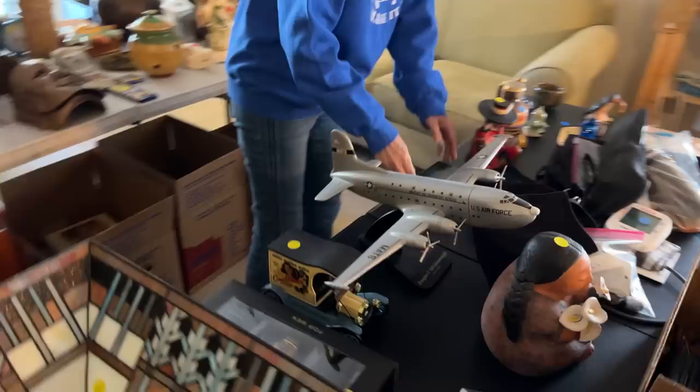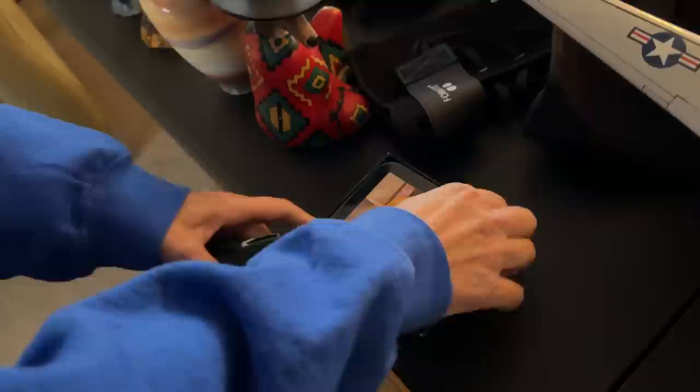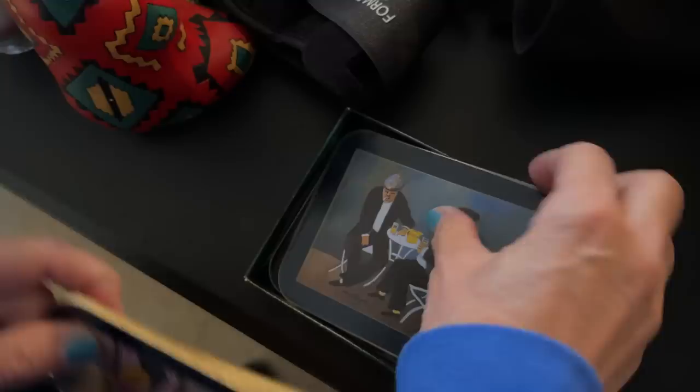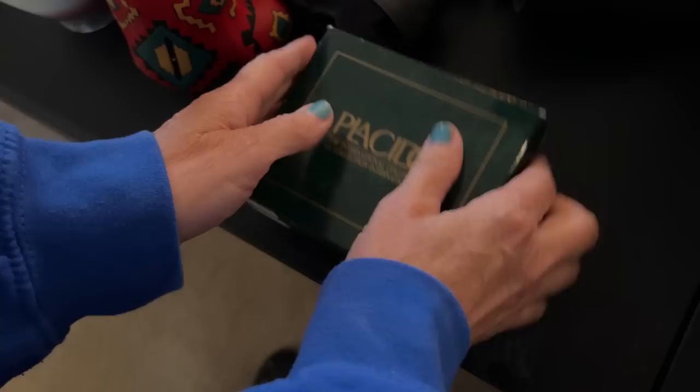Placido, the international collection. Oh my, okay, they're coasters. Oh my, okay. Okay, hey, those are, I'm just going to say interesting, but okay. Yeah, not my cup of tea.